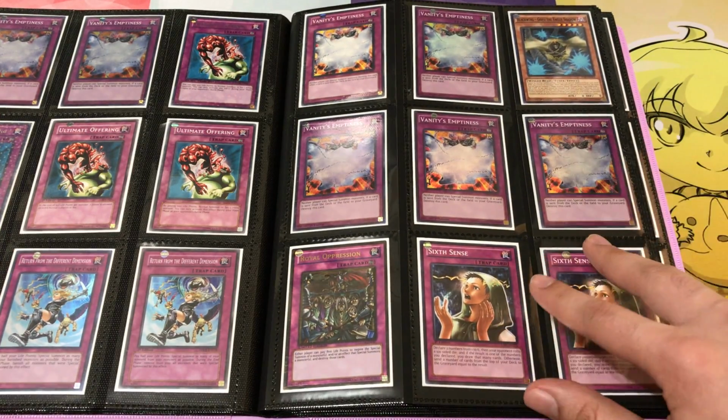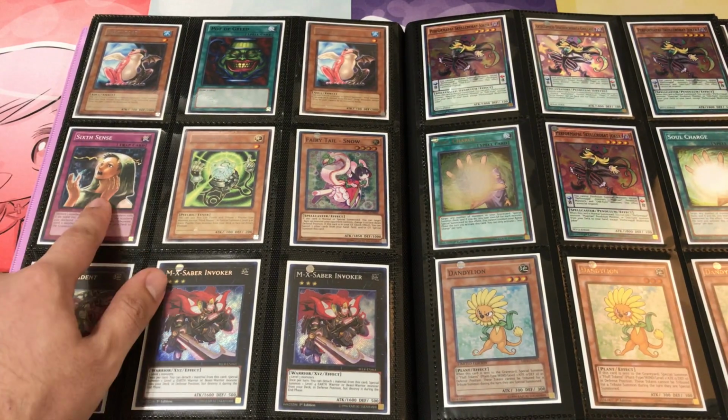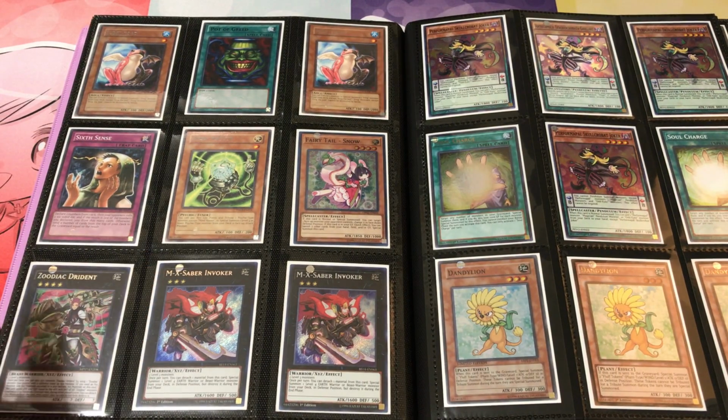Sixth Sense. This card I ended up grabbing after it got banned, so I grabbed a few copies and saved it.